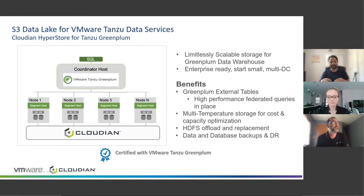Now you have an option of saying, I need a 10 node Greenplum for my compute. My BI queries work just fine. My AI jobs are working in perfect time. I just want to store a lot more data. You can scale storage independent of compute. That's one first simple benefit.